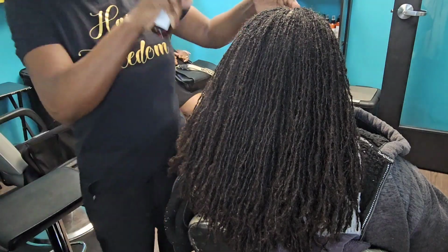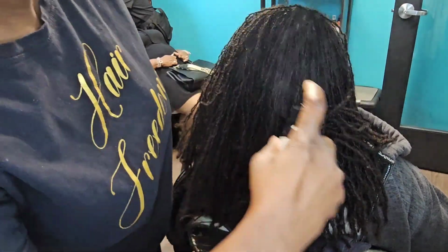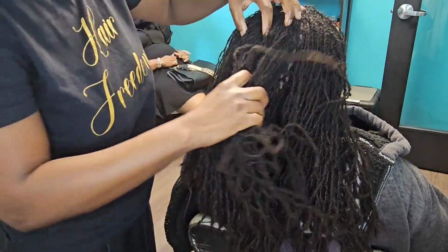Another thing with high porosity is that it has elasticity issues. People with high porosity, the elasticity is not always intact, it just lacks elasticity. Sometimes it makes the hair more prone to breakage as well.